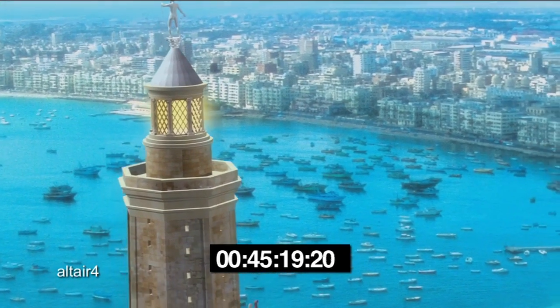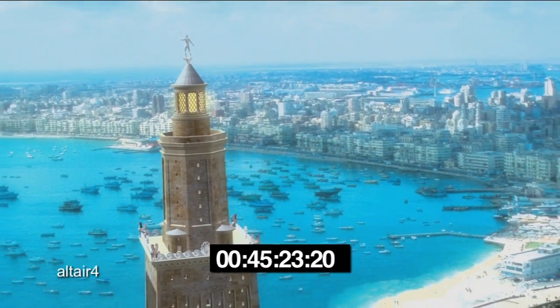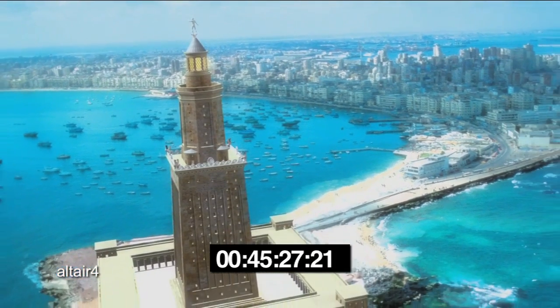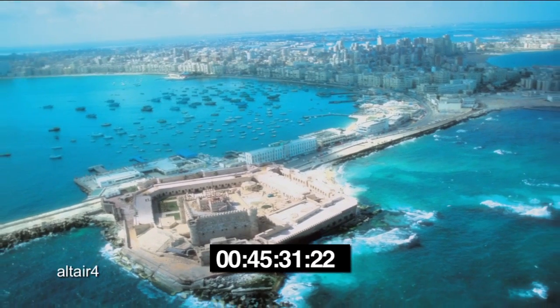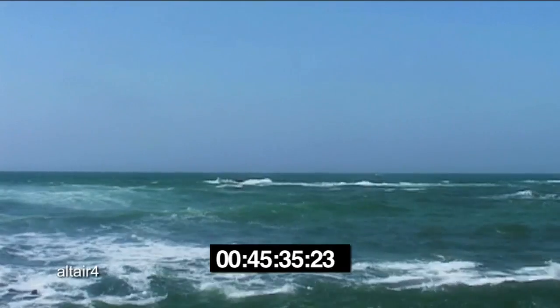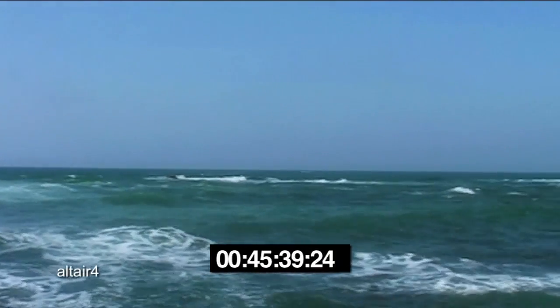The Pharos, erected in the time of Ptolemy II Philadelphos by Sostratus of Cnidus, was considered one of the seven wonders of the ancient world. The geographer and historian Strabo, during his trip to Egypt, explained in his work called Geography the reason behind the construction of the lighthouse.